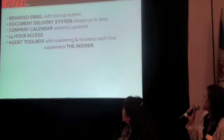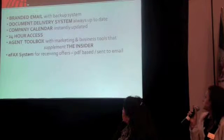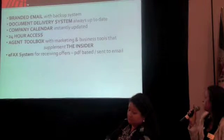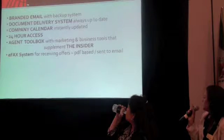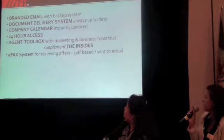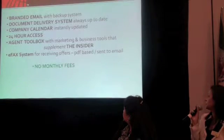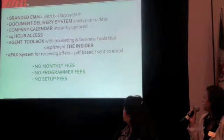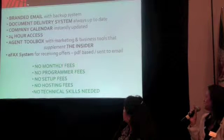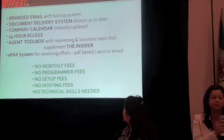You also get the agent toolbox with marketing and business tools that supplement the Insider. Again, this is our intranet that's similar to the Insider. There's the eFax system to receive offers, PDF based, and it can also be sent to the agents on an email system. And there are no monthly fees to the agents, no programmer fees, no setup fees, no hosting fees, and no technical skills needed, so it's very easy to use, very friendly.